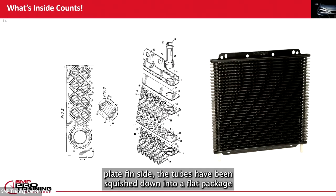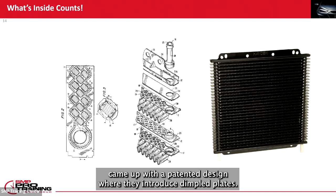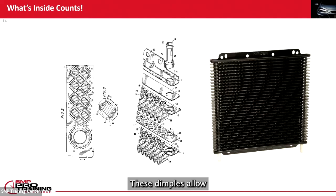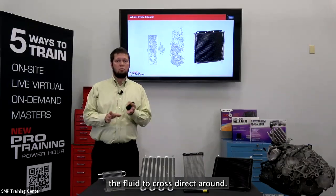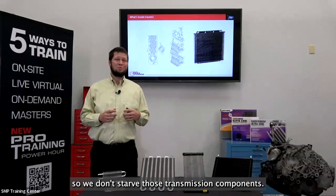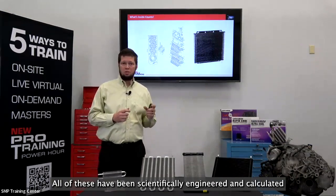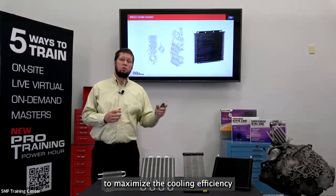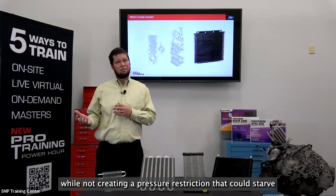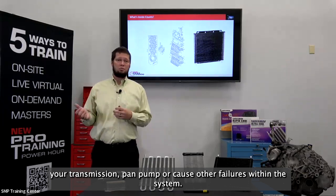Over on our plate fin side, the tubes have been squished down into a flat package, so we can't exactly introduce a swirl inside them. Our engineers, again, came up with a patented design where they introduced dimpled plates. These dimples allow the fluid to cross direct around. This helps mix it up while also minimizing the pressure drop so we don't starve those transmission components. All of these have been scientifically engineered, calculated to maximize the cooling efficiency while not creating a pressure restriction that could starve your transmission, pan, pump, or cause other failures within the system.